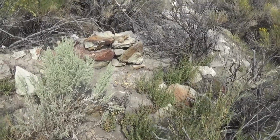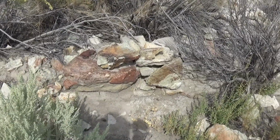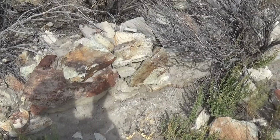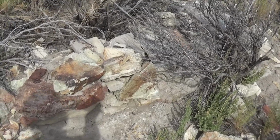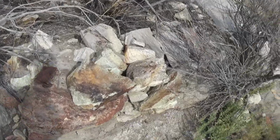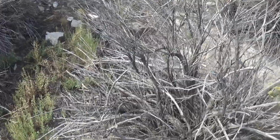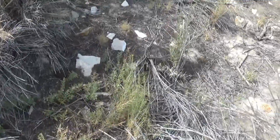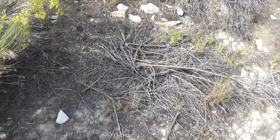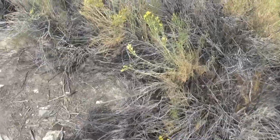And here's where the ruins of the old Pony Express station stood. It's local native stones it was made of, and double row with mud for mortar between the two rows, and mud for mortar between each stone. But as soon as the roof fell in, then the mud started dissolving with the snows and rains and moistures.